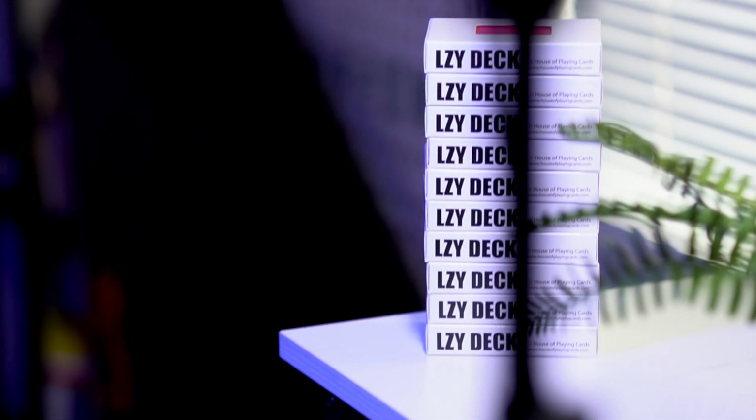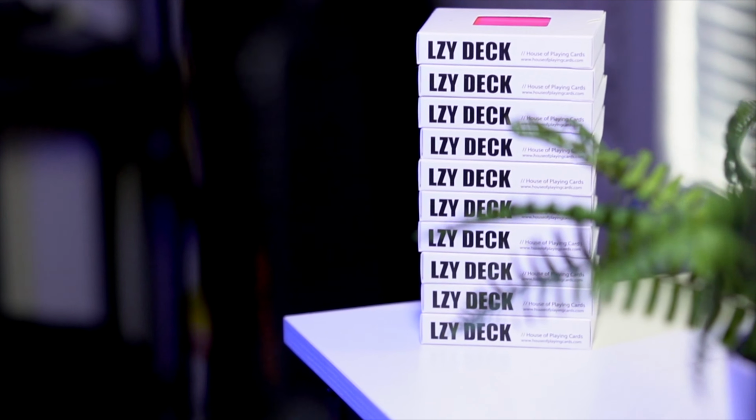All right, now if you do love the look and the vibe and the concept of the Lazy Deck, well, you are in luck because I'm going to give you guys some details right now. These playing cards are going to be available this coming Tuesday at houseofplayingcards.com.